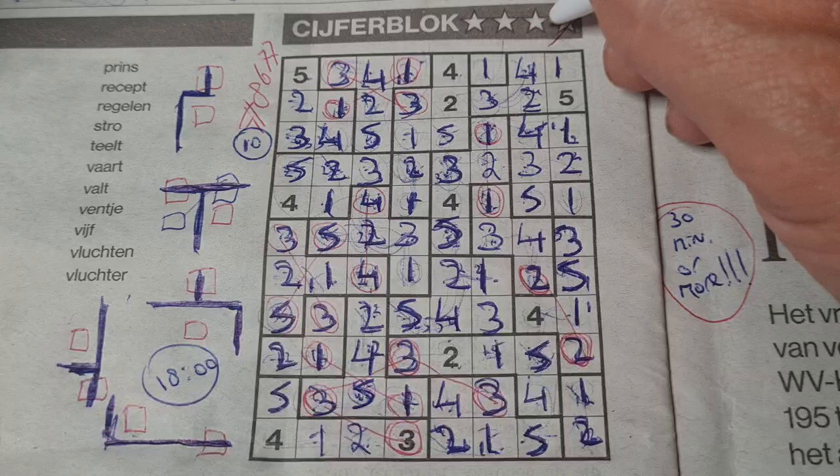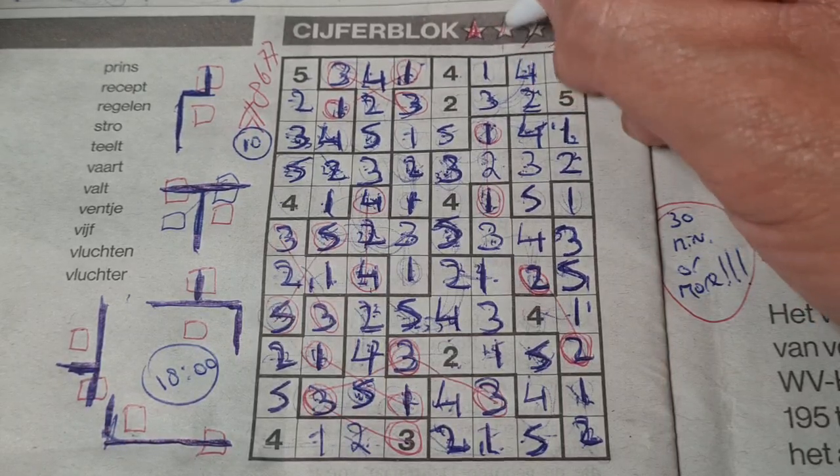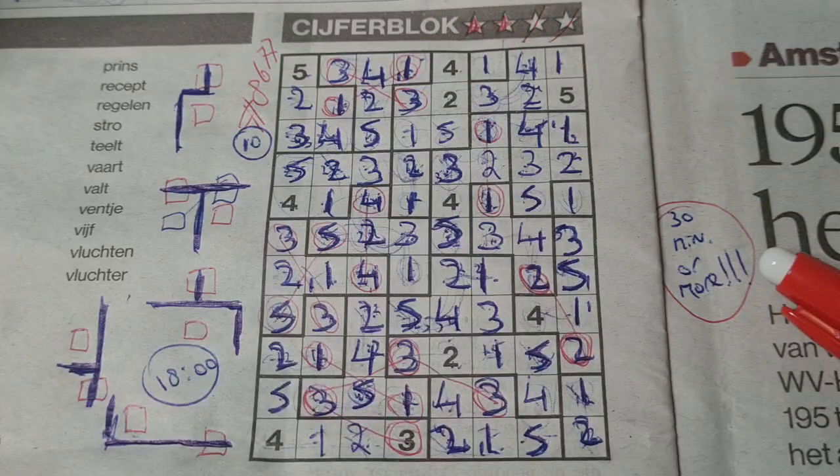Can it be a 4 stars? Can it be a 3 stars? Let me give this 2 stars. Yeah, I'm faster than 20 minutes. So I'm really pleased with the time, and I like this one. Yes, I really do. So thumbs up. Otherwise, thumbs down.